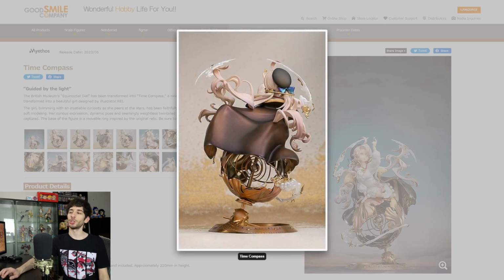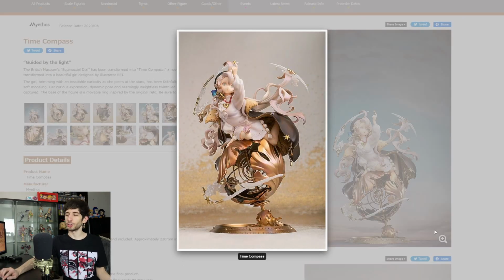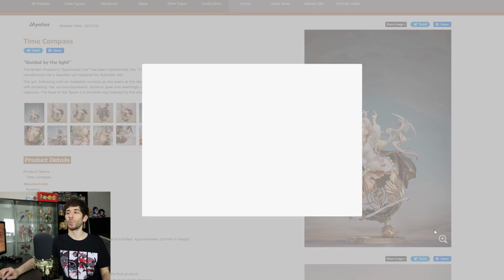And it's only going to cost you 24,000 yen, which is an insane value. Apparently you can also move this figure around on the movable ring. I don't exactly know how that works, but I guess you can spin her around if you want to.